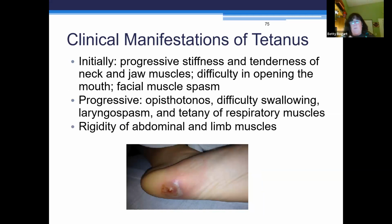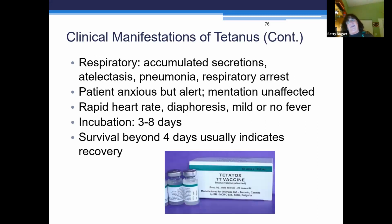It should be cleaned, soap and water, and antibiotic ointment put on it. But if it's gotten in there, what are you going to see? Well, you're going to start to see this tension in the neck and the jaw. And then all of a sudden, the muscles in the face are spasming, and you can barely open your mouth. It gets to the point where your back is arching, and then you go into bronchospasm, and now you're going to be on a ventilator again. Okay. Treatment. We're going to give the tetanus vaccine for it. They give these extra. Now, how often should we be taking the tetanus shot? Do you know?